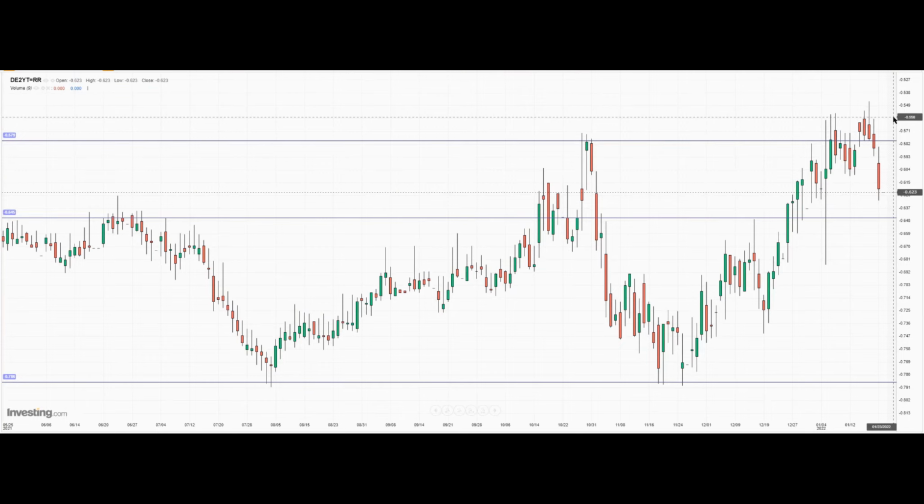This is the Schatz, the 2-year. Basically, this level is going to be very hard to break in the short term. The position you want to put on is in this area, around -67, between -64 and -67. This is the risk-reward area for higher yields.